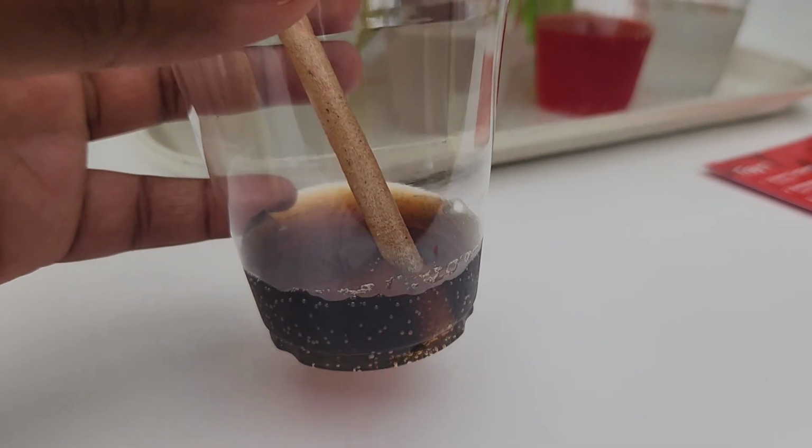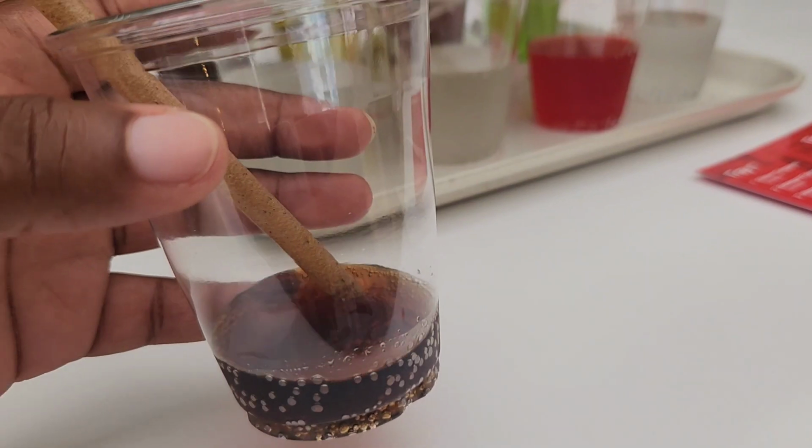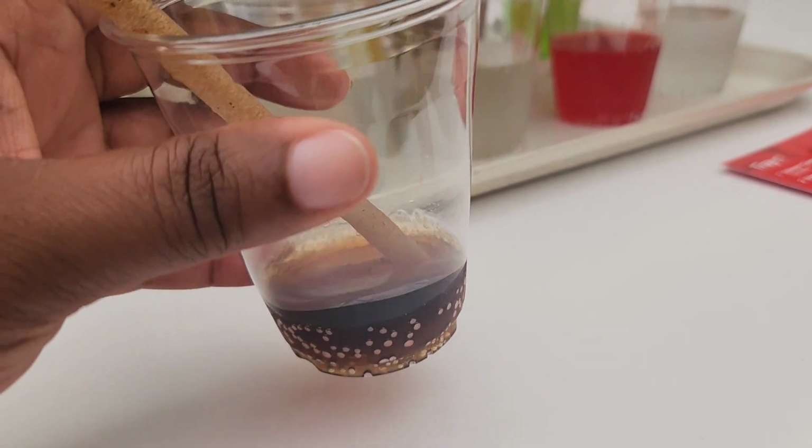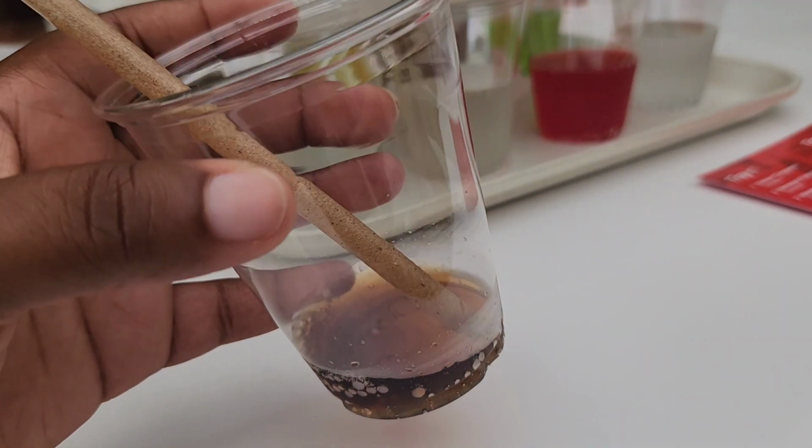Next up, we have Thumbs Up from India, and this was so interesting. It actually tastes like regular Coca-Cola, but the aftertaste was kind of like syrup and some type of spice. It tasted really, really good. I would drink this again.